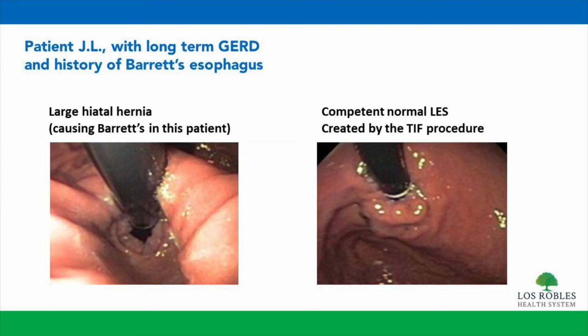I have an example of a patient that we've had before. As you can see in this particular image, the patient had a relatively large hiatal hernia. This particular patient had long-term gastroesophageal reflux disease and did develop Barrett's esophagus. So we ended up doing a TIF procedure. You can actually look at the difference between how his hiatal hernia was before TIF and how his valve looked after a few months. And interestingly, his Barrett's esophagus also went away. We did this procedure several years ago, and his follow-up endoscopies have all been essentially negative for Barrett's.